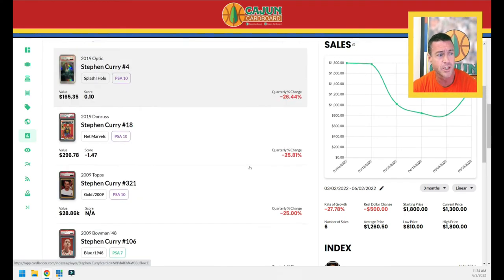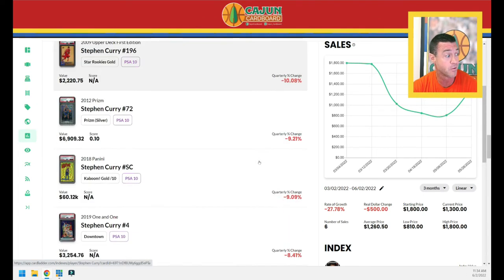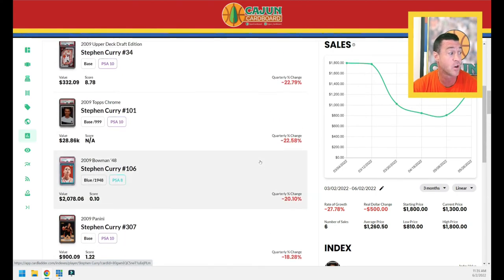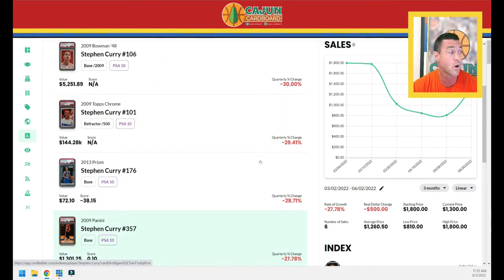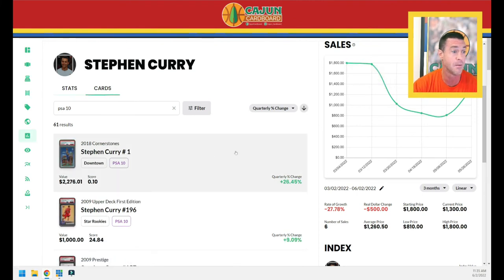I want to scroll real quick and show you a lot more that are down 20%, 15%, etc. So these are high-end Stephs that are coming down. A lot of these cards, not all of them, but a lot of these cards are high-end Steph cards coming down. Let's switch over and look at the cards that have gained the most.